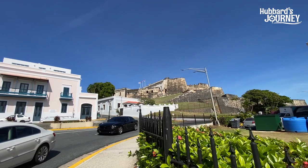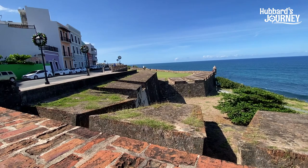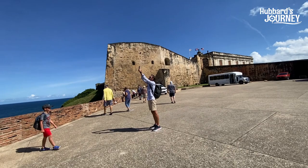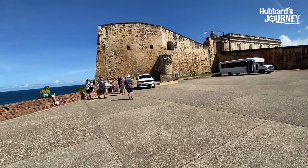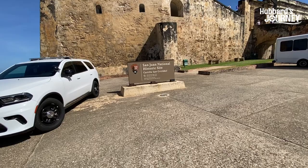So this is considered a U.S. national park. And it really is a cool place to go when you come to San Juan. Even if you've done it a half a dozen times, it's still cool. It really is. The views are amazing. If you just wanted to come and just sit and hang out and take the nice fresh air in and look at the ocean, or go inside the park. There's a fee to go in the park.